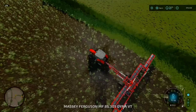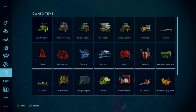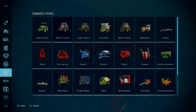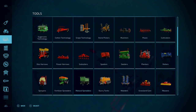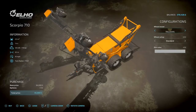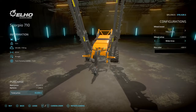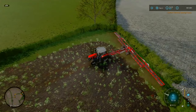But yes, do we own the rock picker? If not, that's possibly something we could look into purchasing. Let's have a look. No, so what we're going to have to do is borrow the rock picker, if we can find that, the stone pickers. Borrow this one. Black wheels, why not? Chunky tires, flotations, why not? So for 3,300, that is pretty expensive.